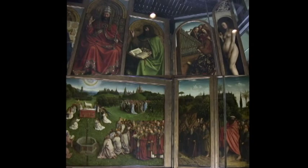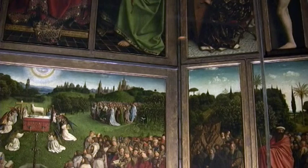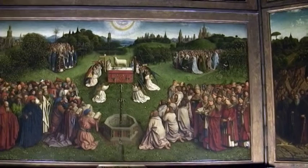Van Eyck was born in Bruges in 1370. In 1425, Jan became the court painter for Duke Philip the Good. It was the baptism of Philip's son when the Ghent altarpiece was unveiled.